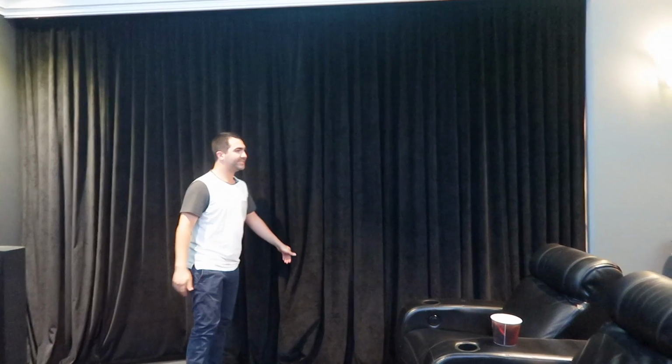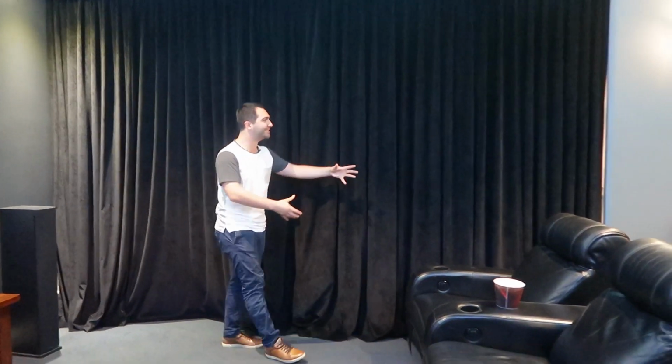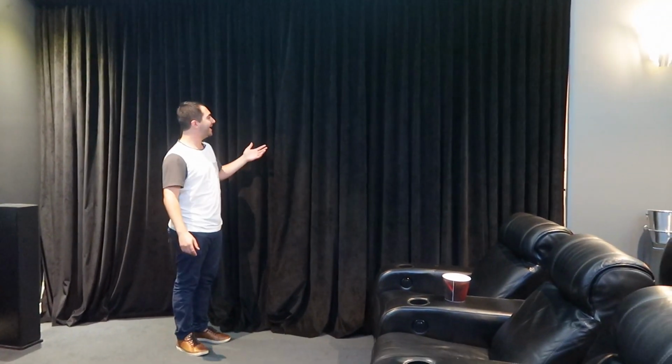This here, these are our curtains. These are there for a few different reasons. One, aesthetically, they look beautiful and fit the decor of the room, like 1920s, 30s, 40s cinema curtains. Great, they always had them in the big picture houses.